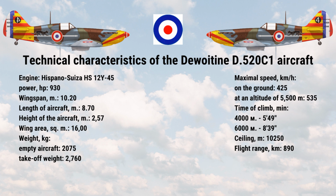Weight, kg. Empty aircraft, 2075. Takeoff weight, 2,760. Maximal speed, km/h. On the ground, 425. At an altitude of 5,500 m, 535. Time of climb, min. 4,000 m, 5 min 49 s. 6,000 m, 8 min 39 s. Ceiling, m, 10,250. Flight range, km, 890.